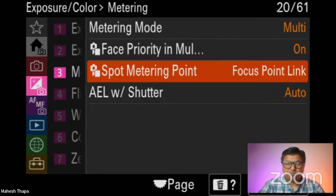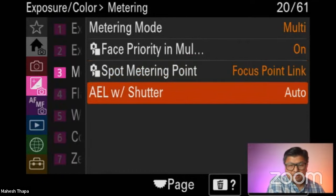But if you link that metering to the point where you're focusing, so if the focus point is on the bird, no matter if it's in the sky or if it's in the dark area, it's going to expose for the bird, which is typically what you want anyway. So I love doing that. Not every camera does this, but more of the modern Sony cameras allow you to have this focus point linked metering, which I think is an amazing thing. So auto exposure with shutter, I typically have that auto, which means that the exposure is linked to your shutter. Now the focus isn't linked to my shutter. I'll tell you why later, but the exposure value is linked to the shutter.